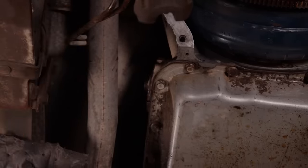Well, that cab corner's in really nice shape. The rust doesn't go past the rocker seam. It's literally just this bottom. So that's probably where we're gonna start cutting that sheet metal off.